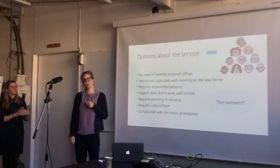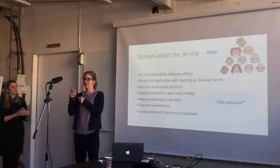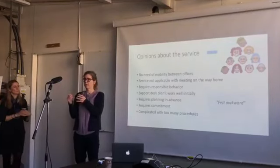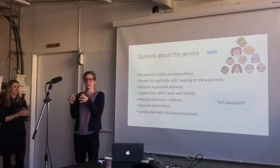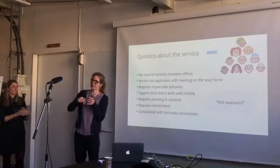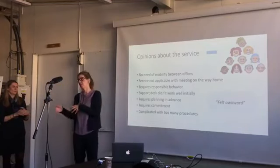And also at Botkyrka, the people who made these workplace visits mainly did that on the way home or on the way to the office. So this service was not applicable for that, because you had to leave the vehicle back before you could go home. So they still took the private car sometimes.